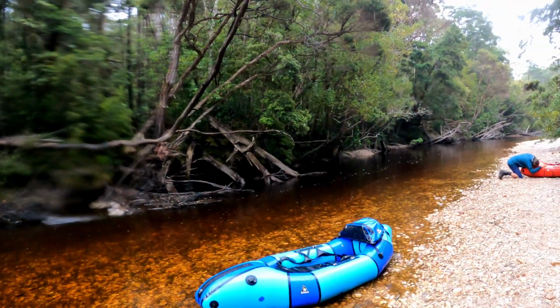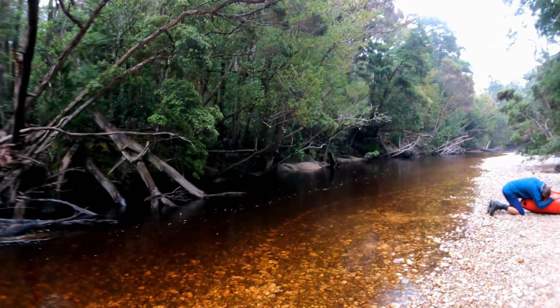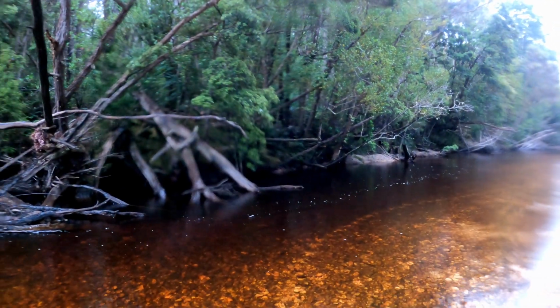Anyway, we're about 4.5 k's away from the coast. We're going to go down another k and a bit to find the big Huon pine tree, and then we're basically into estuary stuff hopefully by then, because even now, this stuff is what we've been doing for the last couple of days. That's the extent of the flow. But the temperature's pretty good. I reckon it'll be close to 20, so it's not going to be too cold. Looking forward to a great day.